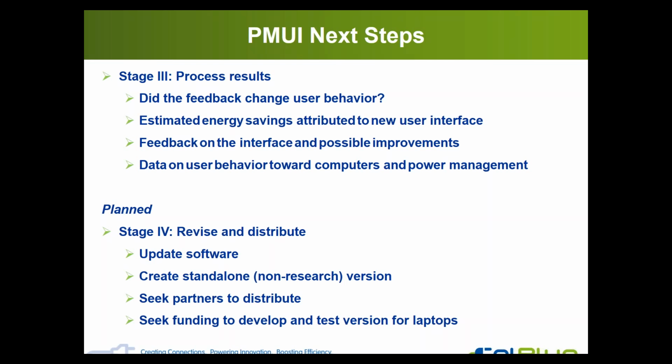So finally, I had this as planned, but really this is hoped, because this isn't actually part of our current grant and we need more money for this. So if you like the sound of this, let me know. Stage 4 is we need to revise and distribute. So obviously the software is working, but we need to update it based on the little problems that we found.